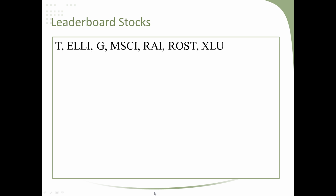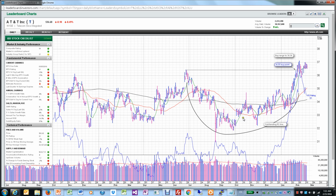That's the indices. Let's take a look at the IBD leaderboard stocks. There are a few stocks. Actually, utility ETF is on the IBD leaderboard. Okay, let's take a look at the stocks. First is AT&T. It finished a cup pattern and the breakout at $36.55. That's a breakout pivotal point. 5% above that pivotal point is 38.38. So you can still buy as long as it's below 38.38. That's AT&T. Let's take a look at the next one.